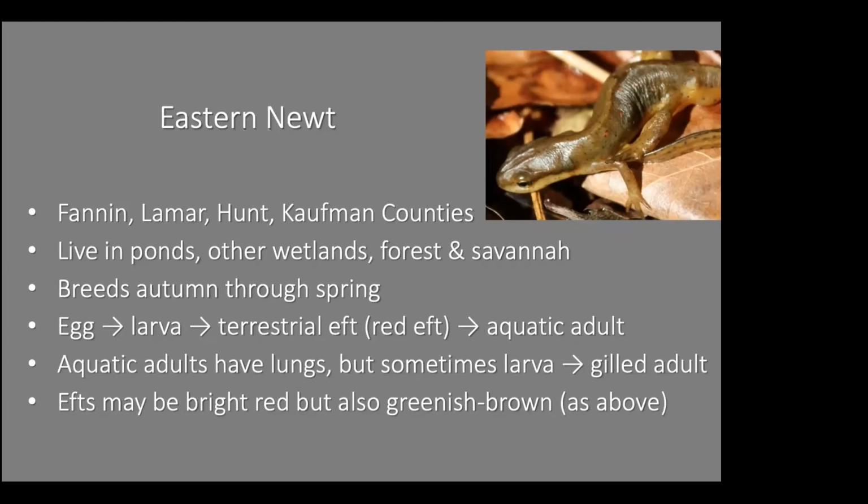They start out as eggs laid in the water. They hatch into larvae, and then typically they emerge as terrestrial efts. That stage is called an eft, and it's a land-dwelling critter. It's sometimes called a red eft because a lot of them can be red. The one you're seeing there is not, it's mostly green. And they live on land for maybe a few years. And then they come back to the water. It's like, well, no, wait a minute. I think I want to be aquatic again. So they become an aquatic adult with lungs, but they live in water.